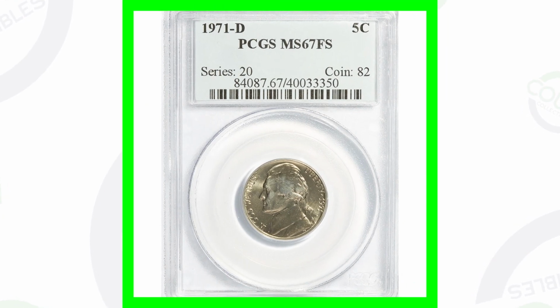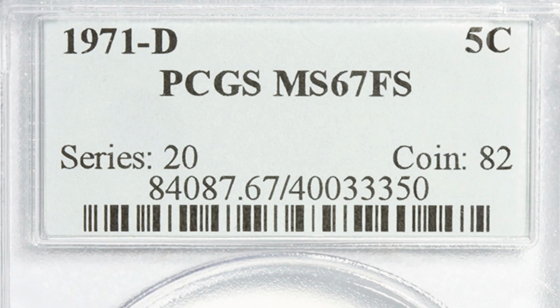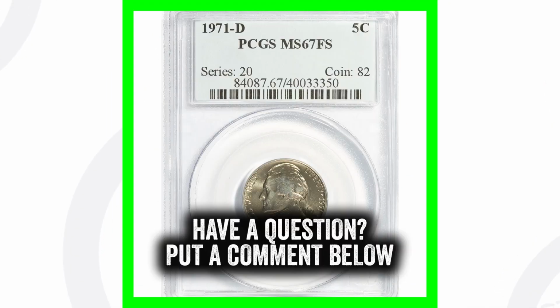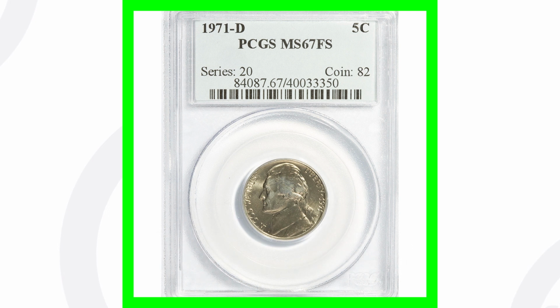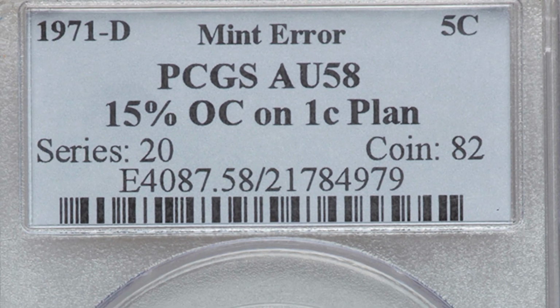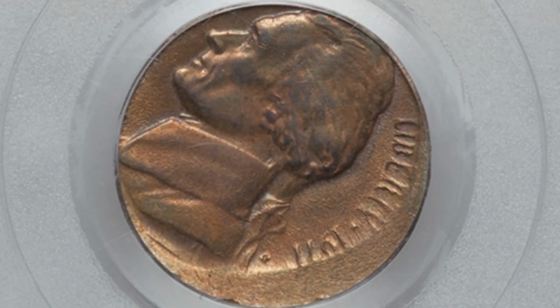Next up is a 1971 D Denver minted Jefferson nickel. Now this coin is graded by PCGS at a mint state 67, and that is the reason why the coin is valuable. And this nickel sold for over $850. Next up, one of my favorite types of errors is the 1971 D Jefferson nickel that was actually struck 15% off center and struck on a 1-cent planchet.